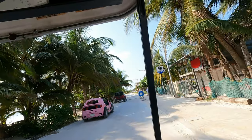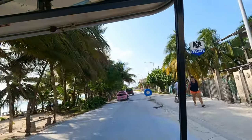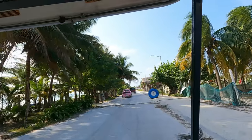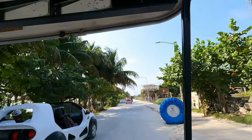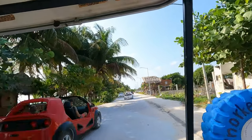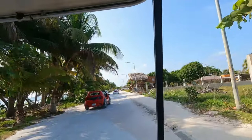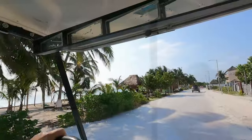We drove past the Playa Luna and all the way up to the Chunky Monkey Beach area, but then we headed back to Playa Luna. The road after Chunky Monkey gets pretty bumpy, and they don't recommend that anyone continues there with the golf carts. Look at the beautiful water.